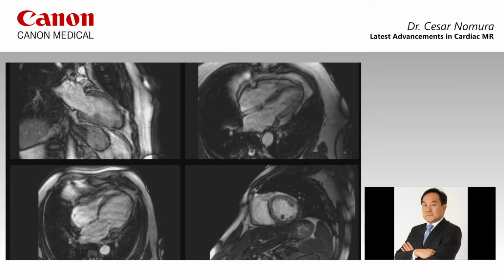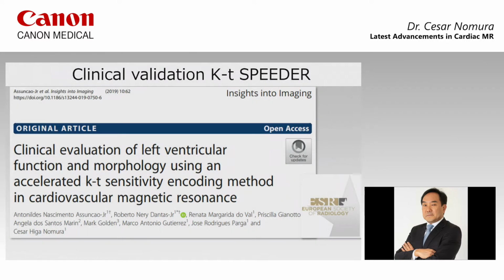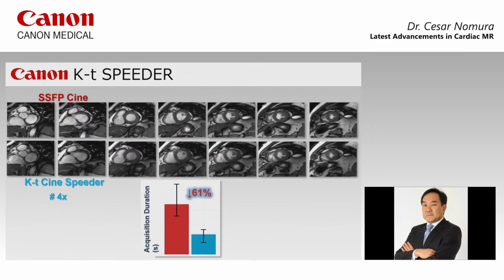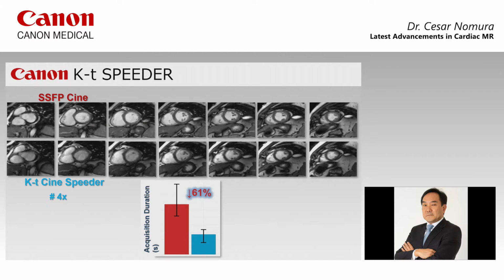And this was the clinical validation of this sequence, the use of the KT speeder technique. We included healthy volunteers and patients with heart failure. What we found was a 61% reduction in acquisition time. Here is the regular one, and down here is the accelerated one. We used a factor of 4. If we used 8, we could drop it even more.